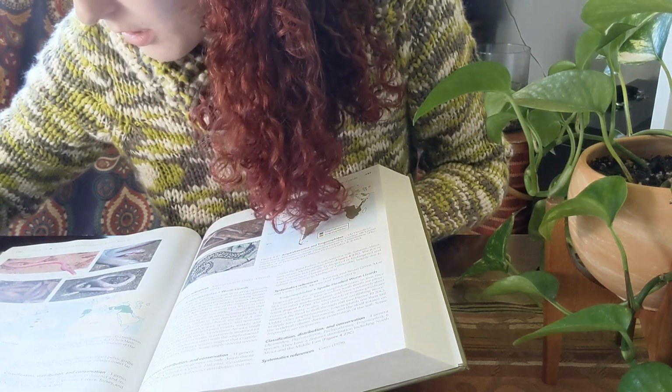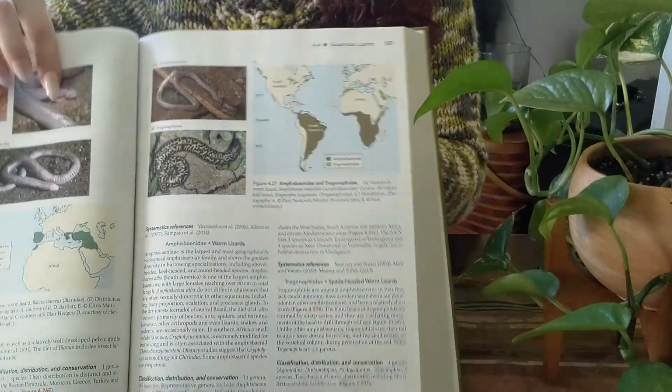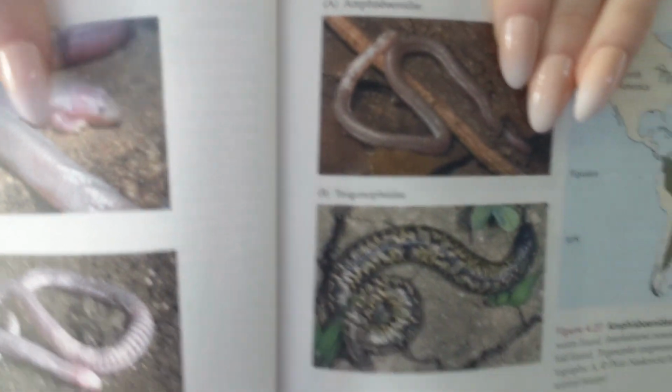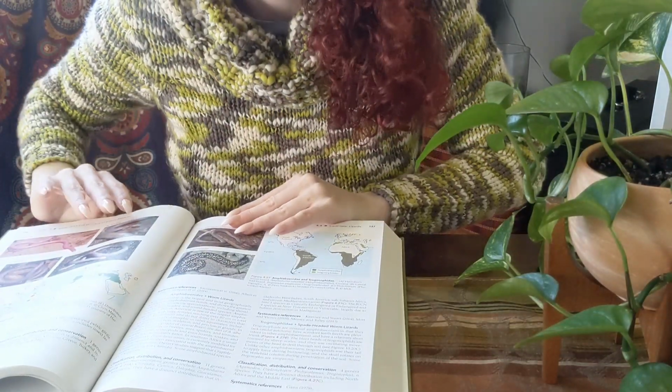Okay, so these are not Sicilians, and what gave it away was this picture right here, because this guy has little teensy little leggies. And that's how I realized that they were worm lizards.